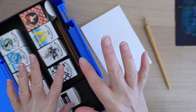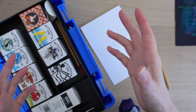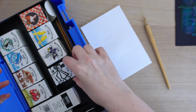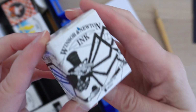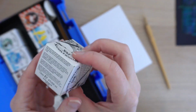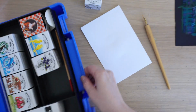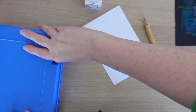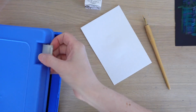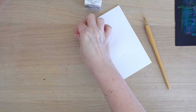I did quickly read on the internet that perhaps Indian ink is the best for it. Oh, and I've got some. Oh, look, that's black Indian ink. Hurrah! Well done, Winsor and Newton. Okay, so we're going to try that and see how that works. And try and close this. Close. Close. Woo! That's a lovely big hair there.